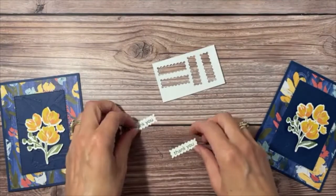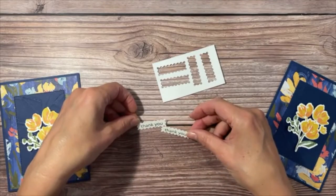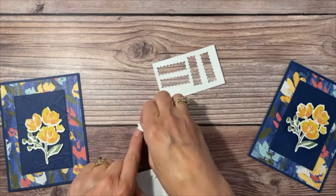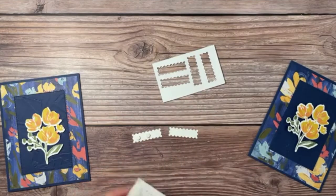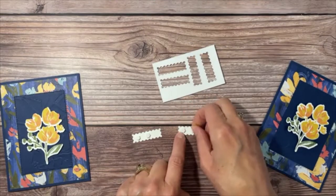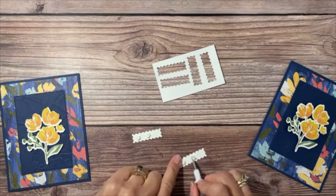All right, so we're going to take these and we're going to put dimensionals, I believe, I think more on the left side of the flip over, and I'm going to use the minis. So I'm going to grab my minis again because they just fit so nicely onto these little labels. So here we go, and it's ready. So let me grab my take your pick tool and I'll pull these peelies off.